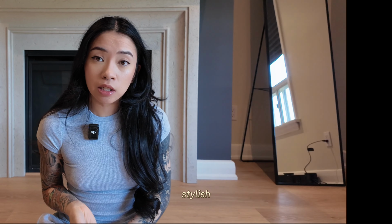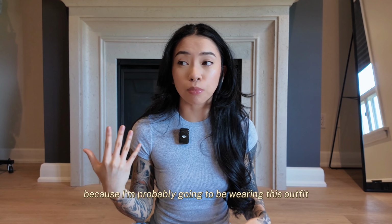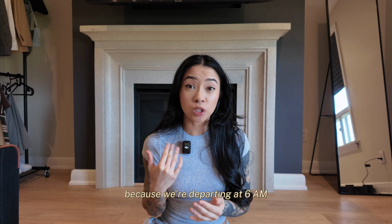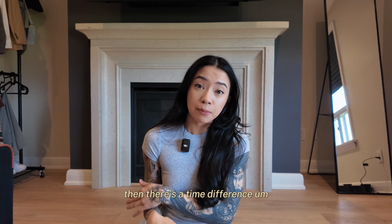And this is the perfect airport outfit for me, and I always go for this look because it's super comfortable, stylish, and in my case, I definitely need a super comfortable outfit because I'm probably going to be wearing this outfit for like 9 hours straight because we're departing at 6 a.m. It's like a 5-6 hour flight. Then there's a time difference.